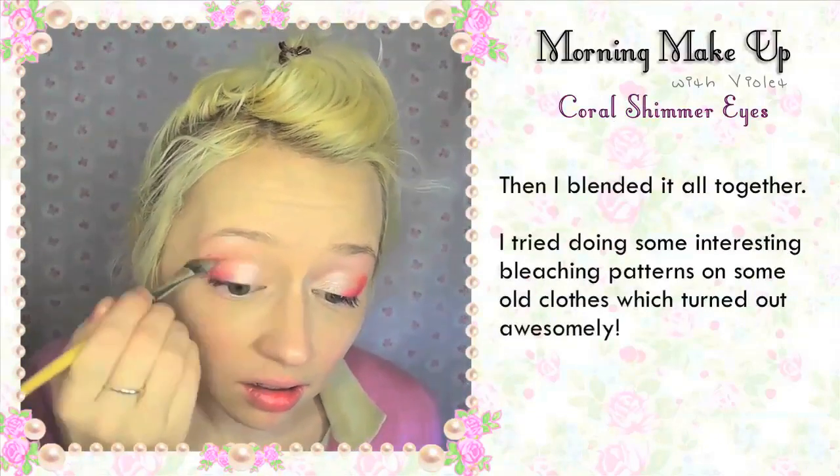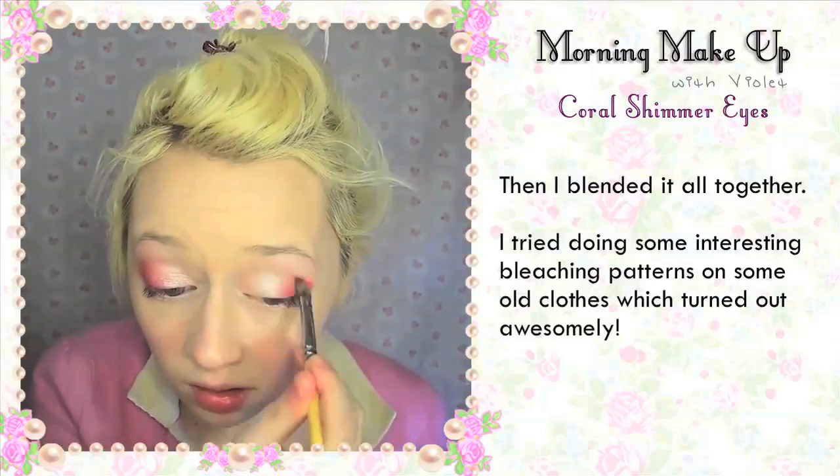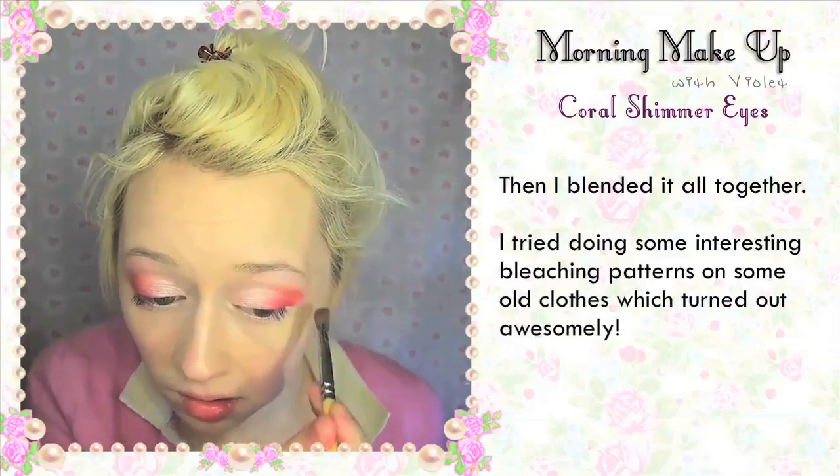I tried doing some interesting bleaching patterns on some old clothes, which turned out really awesomely. I was quite surprised. I thought they were gonna suck.